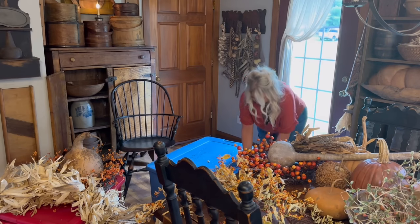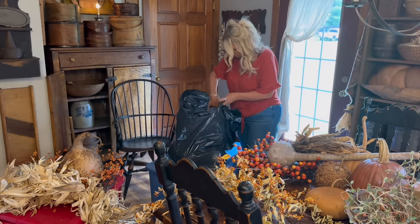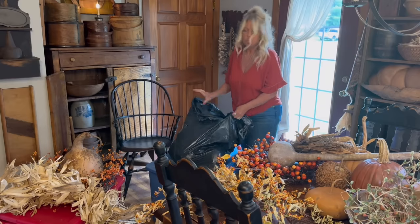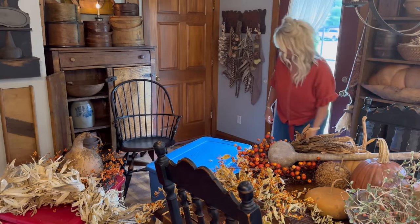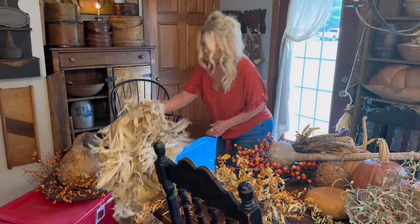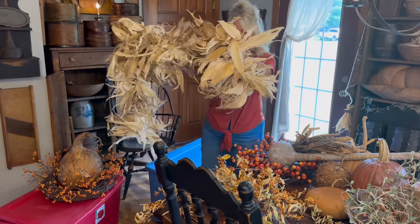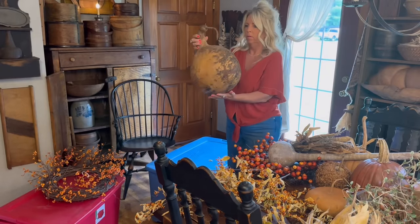Oh, and then I have a big, I'm not even going to unload these. This is a big trash bag full of all kinds of dry gourds. So I'll dig those out as I need them. And then, of course, this is my garland that I bought last week when I went to Jackie Chitwood's Antiques on 231 sale. And this is my big gourd that I bought.